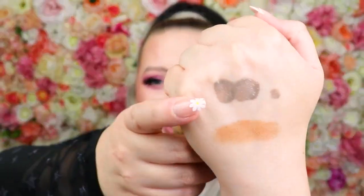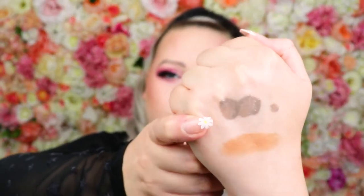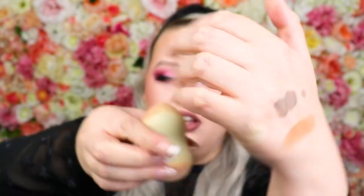However, these shades are gonna give you a gray moment and they're really gonna give you a shadow. The gray tone is going to sculpt. I'm not wearing it today. I'm just wearing the Physician's Formula. However, I am in this little clip.